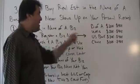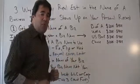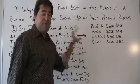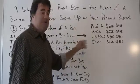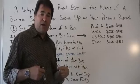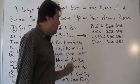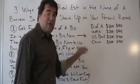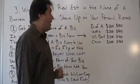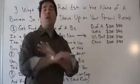Once you've got a business name registered, it's easy for you to go to our regular list of business credit lenders. If you've been in our program for any time, then you will recognize names like these. This by no means is all of them. This is just a small snapshot of the dozens of regular business credit lenders. Once you've got a business name, according to the way that we show you how to set this up, you can go to Bank of America, Wells Fargo, U.S. Bank, Chase Bank, etc. Each one of them, not just one. You can go to every one of these business credit lenders, and you can get around $20,000 to $40,000 from each of them, no questions asked.